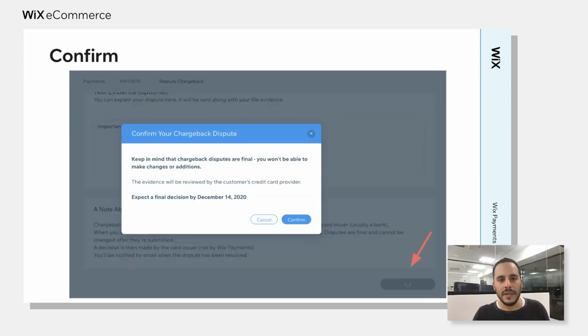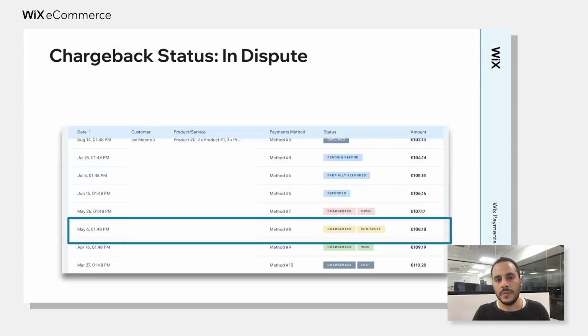When clicking submit, you will need to confirm, and here it's important to note that you won't be able to make any changes after you submitted the dispute file. Once you dispute it, the status of the payment will be changed to chargeback in dispute. We will send you an email when there is a final resolution, and you can also review the chargeback status at any time from the payments table. And this is how the dispute process looks on the Wix platform.